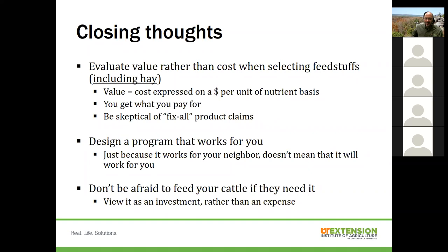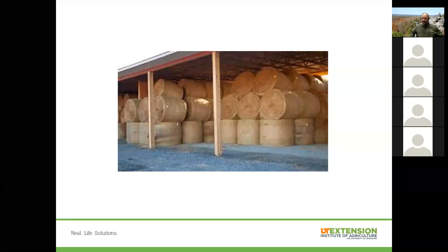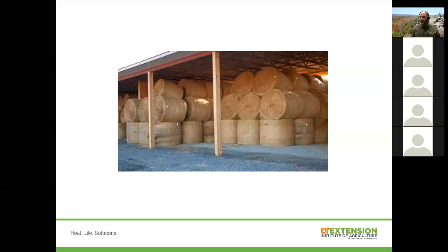Okay, and I want to talk about, at this very end, the big picture thing. Let's say you've got a year-round program. You just don't feel comfortable, like you really want to do a hay analysis, and you just want to go with what you have. So let's talk about if you don't want to do any of the things that we talked about, but you care and you're trying to figure out the best way to manage your program.